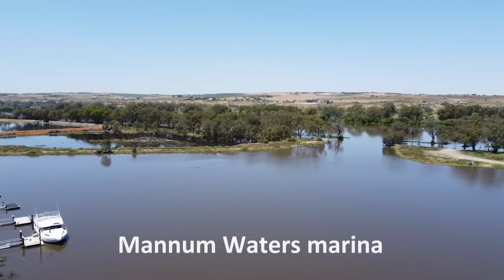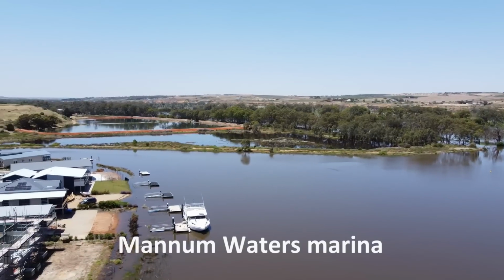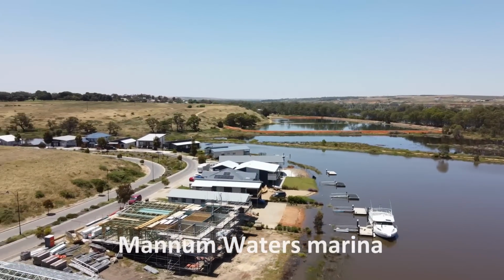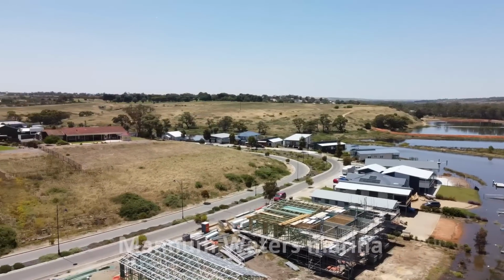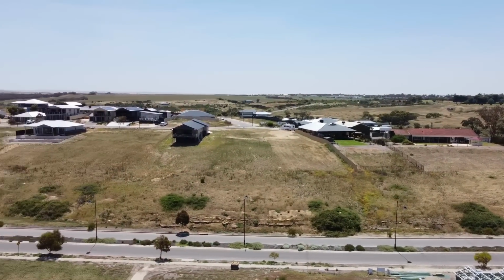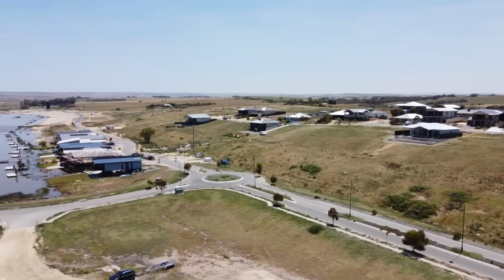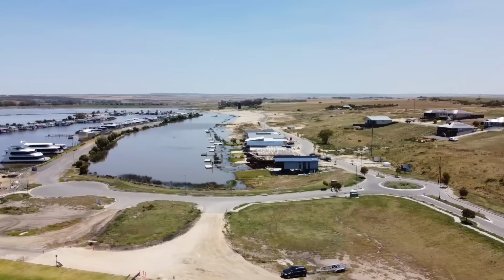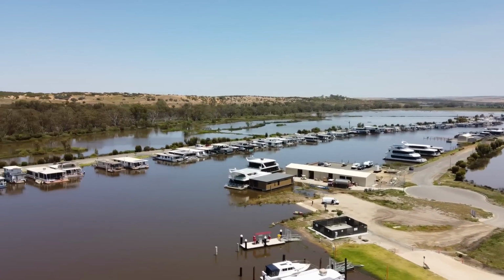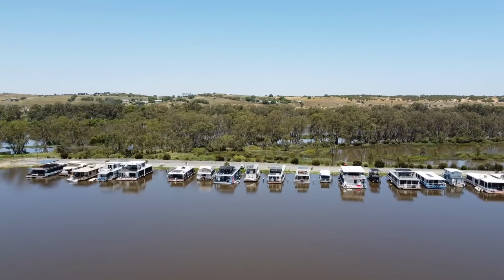This footage shows extensive flooding in the backwaters and boat pontoons about to be submerged. Some of those houses look decidedly at risk. Bear in mind that the main river channel is actually beyond those trees.